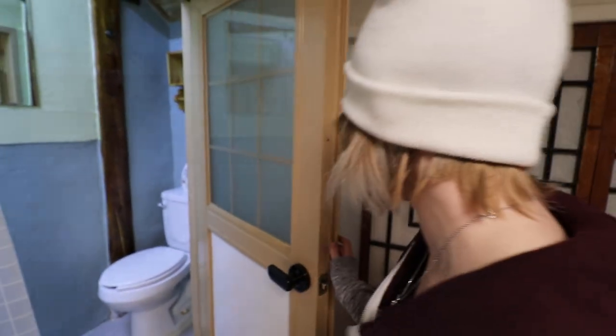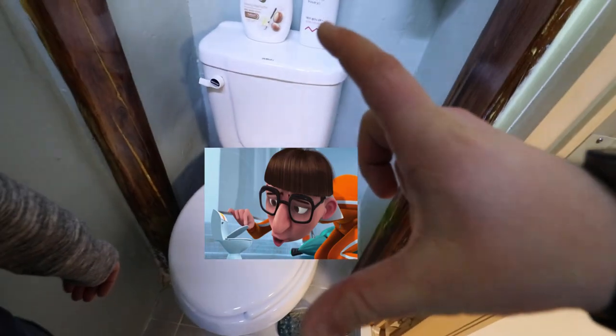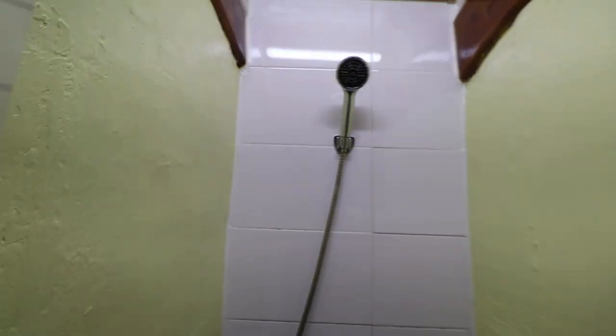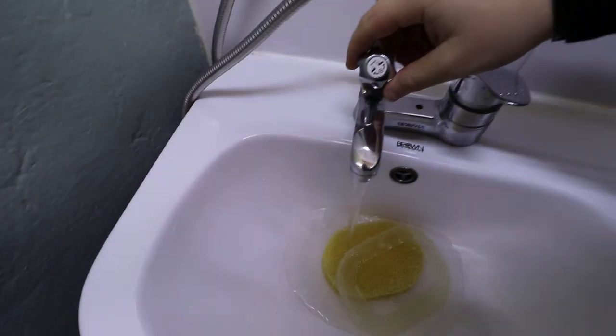So in here is the bathroom, and you guys are gonna be surprised how small this bathroom is. It is tiny. We got a toilet with some toilet paper, and then if you turn to the other side, you got the shower head, and then the sink. So what's the idea here? You close in the shower, and you turn on the water here, and then you twist this. Don't do that. I'm not going to do it because I'm pretty sure the camera would get ruined.